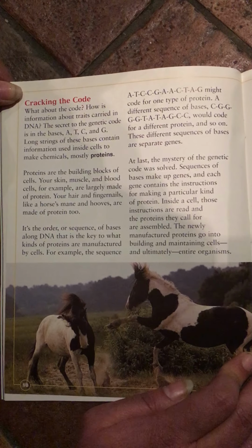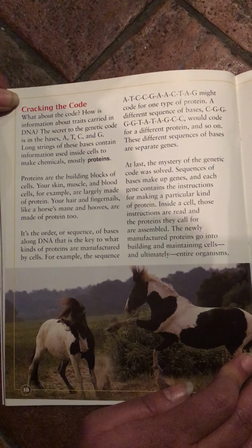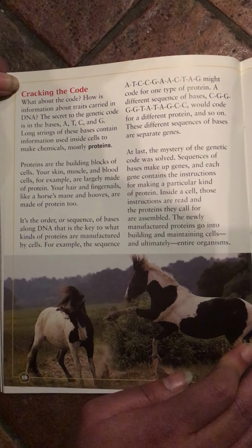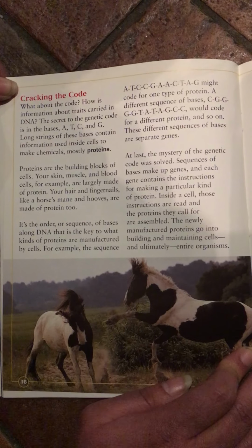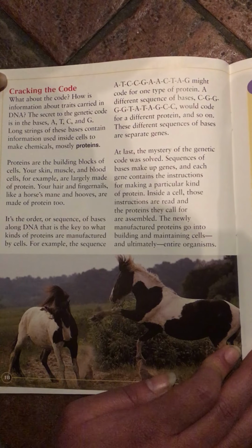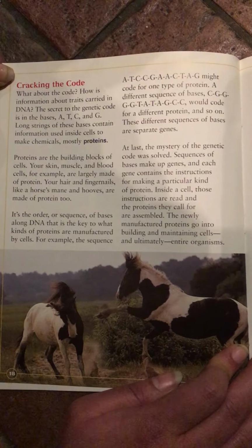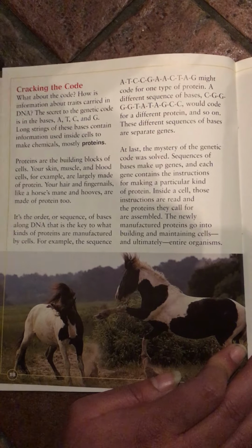It's the order, or sequence, of bases along DNA that is the key to what kinds of proteins are manufactured by cells. For example, the sequence ATCCGAACTAG might code for one type of protein. A different sequence of bases, CGGGGTATAGCC, would code for a different protein, and so on. These different sequences of bases are separate genes.